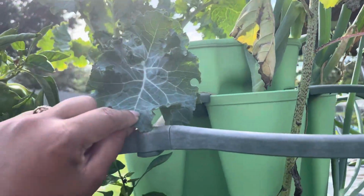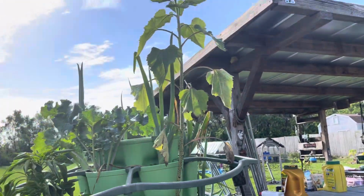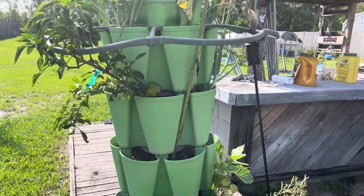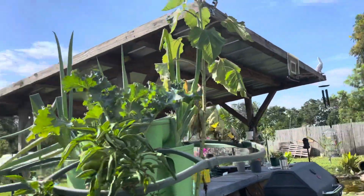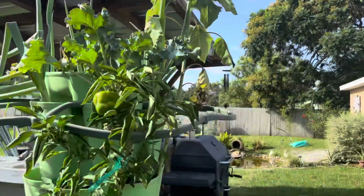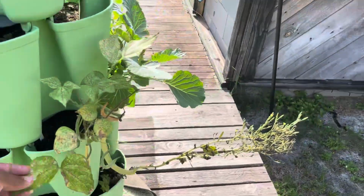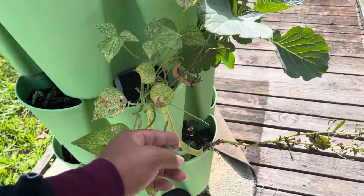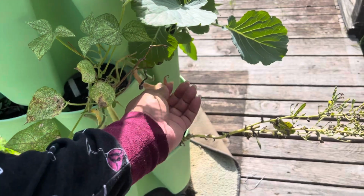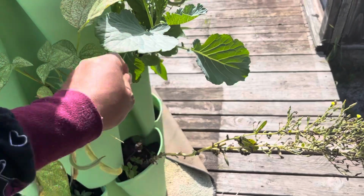Another volunteer. That was supposed to be a dwarf sunflower, but it's pretty big. Get out of the sun. So much for it being dwarf. Some more contender beans. It just keeps producing. Almost makes me wish I would have kept them planted. Pull that one off.